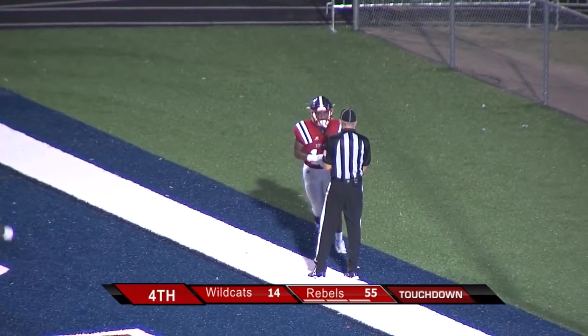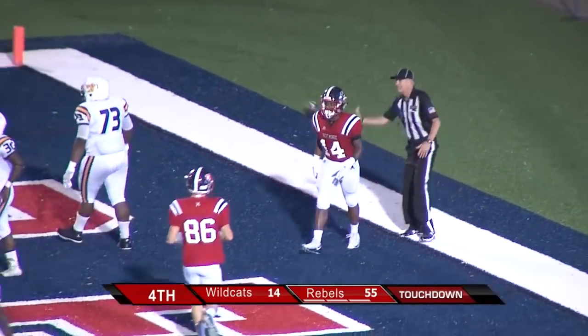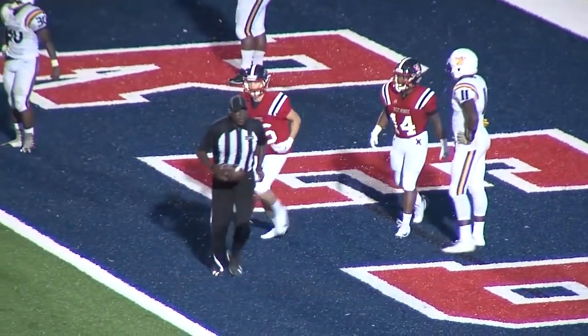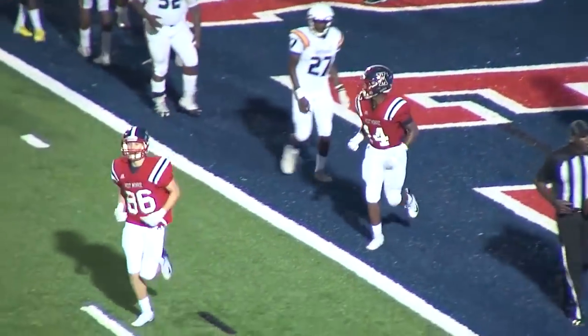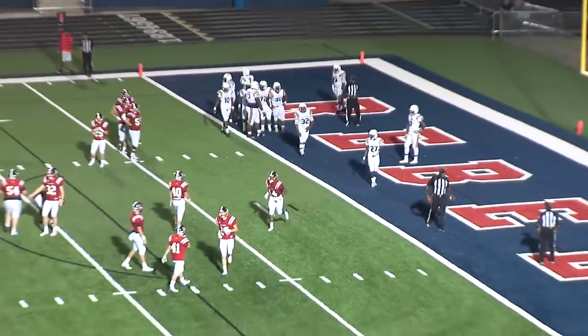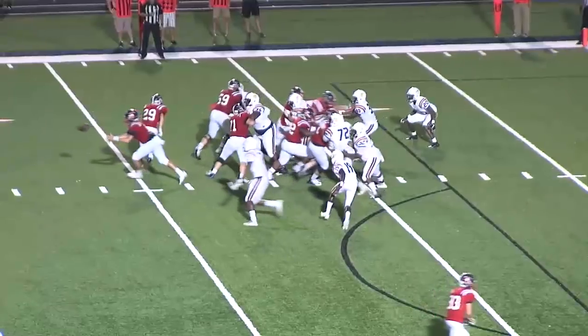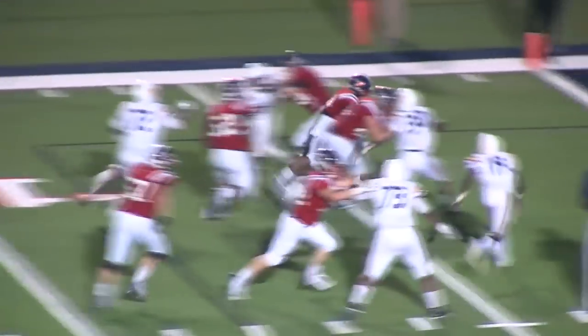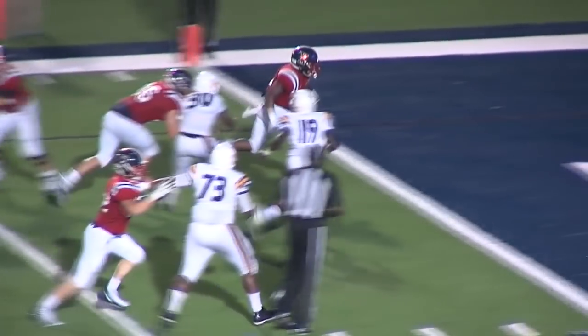Touchdown, Charlie Norman. And the Rebels punch another one in the end zone. One play, toss sweep to Norman. And the Rebels now lead 55-14, pending the Reese Altman extra point. So the punt block, special teams all night, guys, has set up the Rebels in good field position. And when that's happened, they have capitalized.